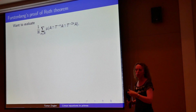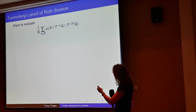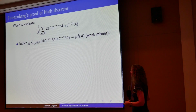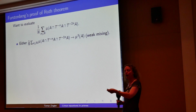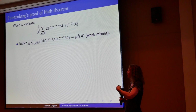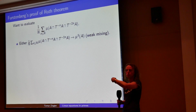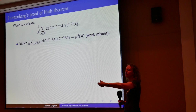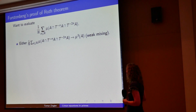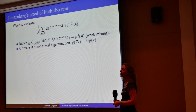So this is an average I might be interested in. If the average is positive, then I'm very happy. So we want to evaluate this. And here's the thing that happens. Either these sets A, T to the minus nA and T to the minus 2nA become independent as n approaches infinity, maybe in this average sense, and then this limit is like mu of A cubed. So either I have this kind of independence or randomness as n approaches infinity, or there is a non-trivial eigenfunction.